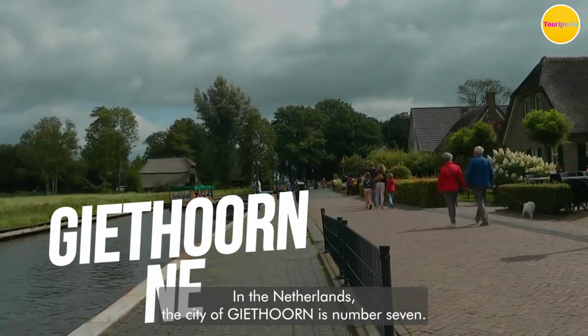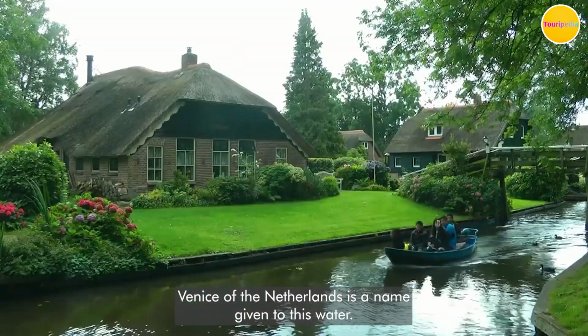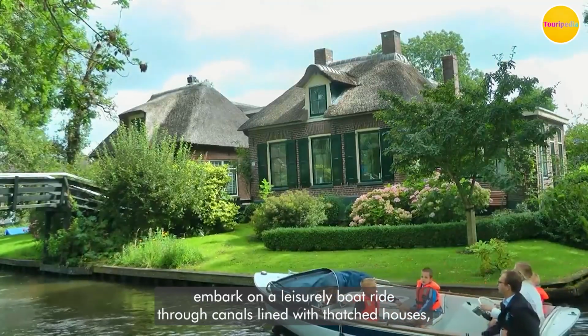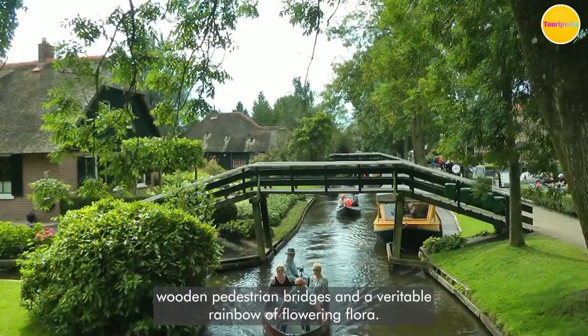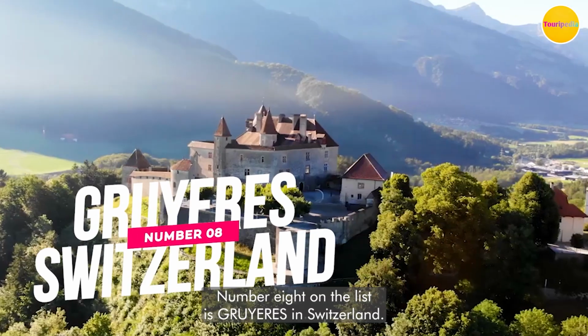In the Netherlands, the village of Giethoorn is number 7. Venice of the Netherlands is a name given to this water hamlet, known for its serenity and tranquility. Embark on a leisurely boat ride through canals lined with thatched houses, wooden pedestrian bridges, and a veritable rainbow of flowering flora.